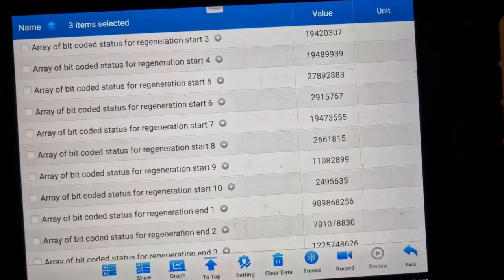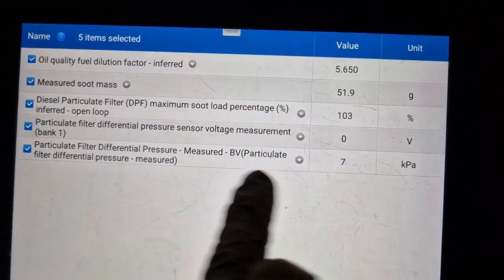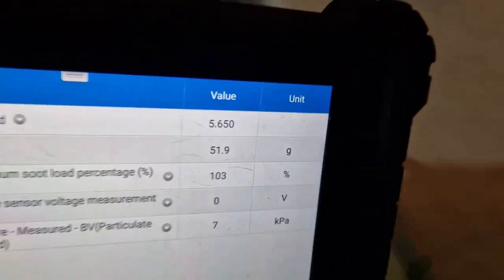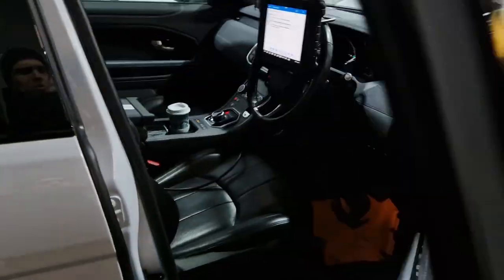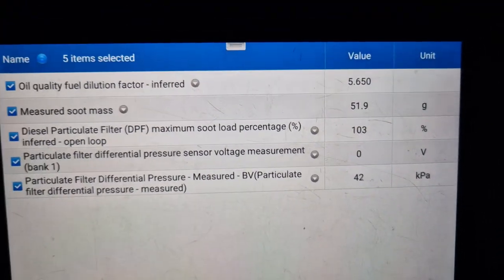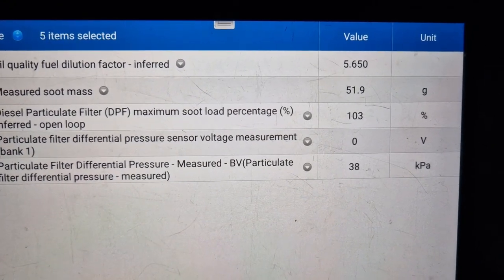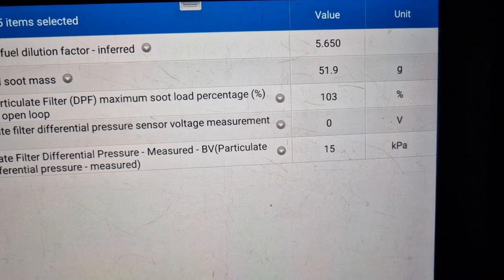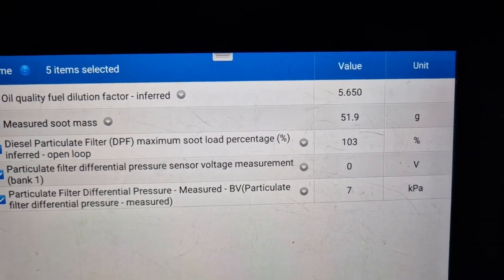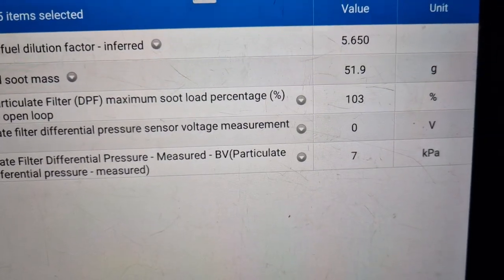So I'll pause this to find this. Right, so that is indicating the pressure in the DPF, 7 kPa. We want about 2 or less, to be honest, as low as possible. So what we're going to do is sit and give that a portion and see if that increases. It shouldn't increase, it probably will. Got a bit of pressure in it, so I think we'll put the cleaner in it now and take it from there. It's got to sit with the cleaner in it for a while as well. So 7 kPa, it should be about 2.